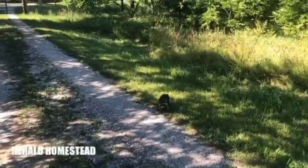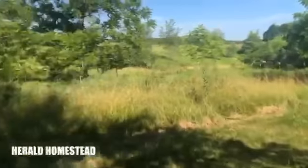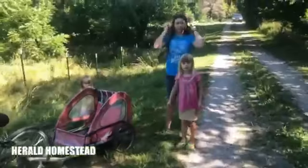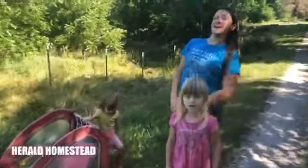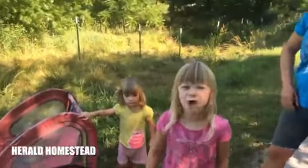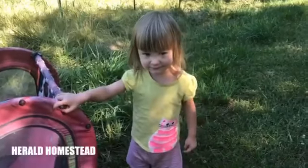Well, that's country life. Come down the driveway and find a snake and a raccoon. All right, let's get to work. Hey girls, what are we doing out here today? We're going to cut down black walnut trees. Yeah. So we have walnuts.